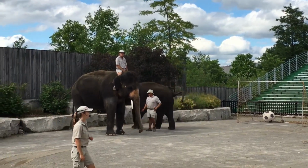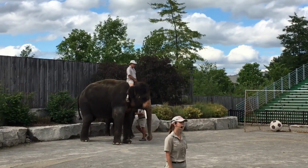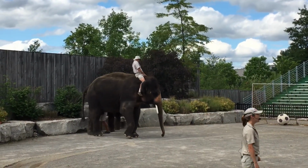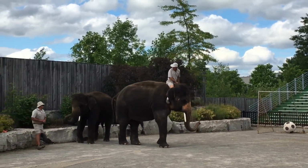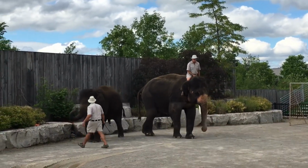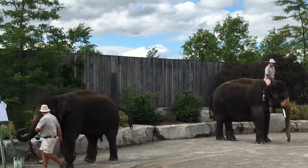Now, one of the most unique features of an elephant is their trunk. An elephant's trunk has over 150,000 muscles and ligaments, which is more than we have in our entire body. An elephant can use their trunk like a hand to pick up objects, as well as squirt water in their mouth, but they can also use it just like a regular nose to smell and breathe.